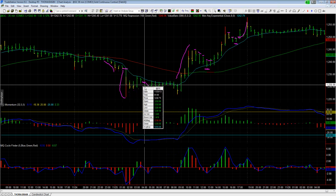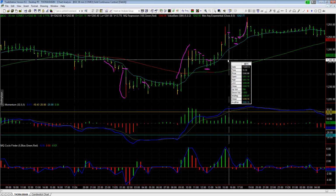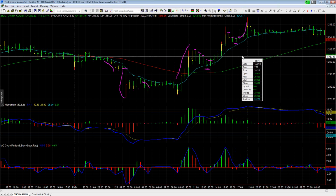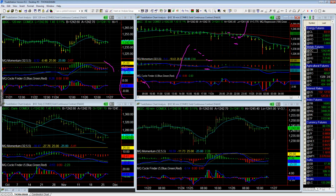The second one took you about an hour. The first up move took you about 2.5 hours. The second up move took you about an hour and a half. All right, so not a bad setup, not a bad way to trade it. Again, it's pretty simple to watch for, to trade, and we're very specific.